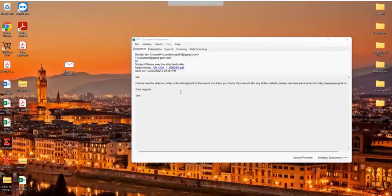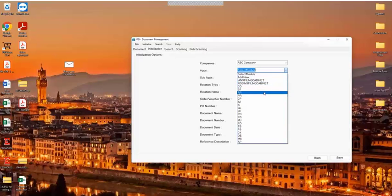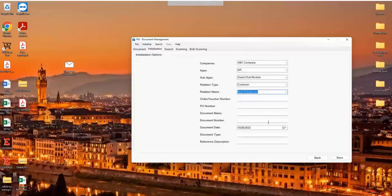Just drag it on in. It's got my attachment, and it's got the original link tucked in there as well. Initialize that, and then I can say, well, I want to associate that with, let's say, accounts receivable, and I'm going to leave that one alone. We're going to relate that to a customer, and then relate that to Aerial Enterprises. And we'll say email 10-26.